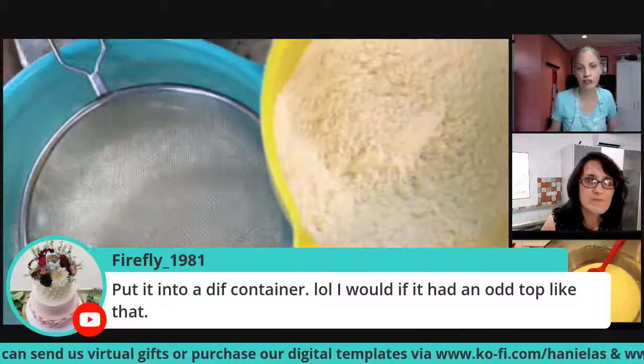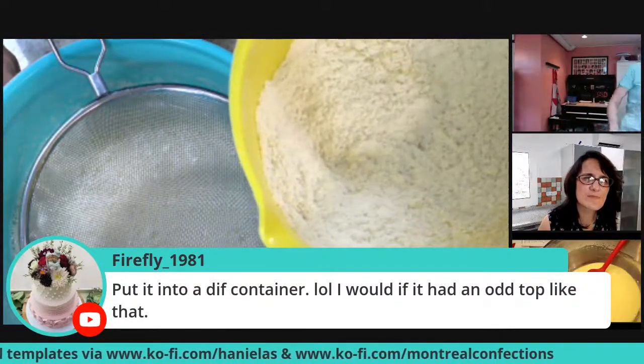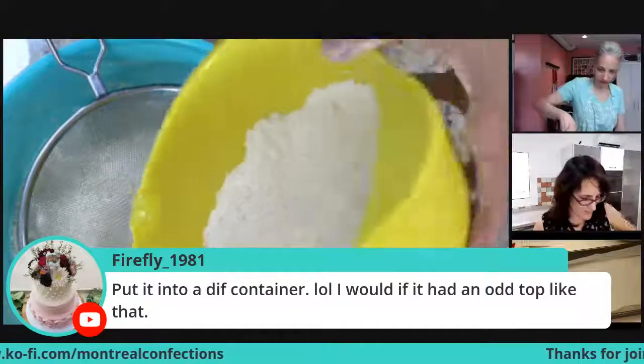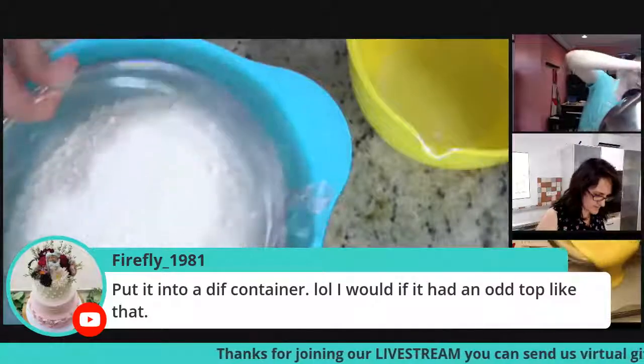Put your salt in another container, she's suggesting. Oh yeah, I do have it in another container, but it's not on hand here, so I just pulled that out. But it is so weird, isn't it?